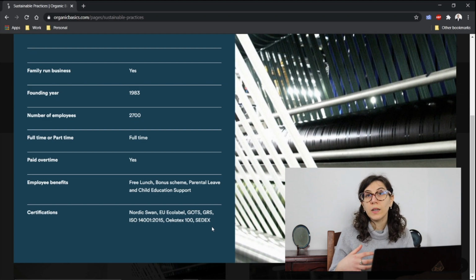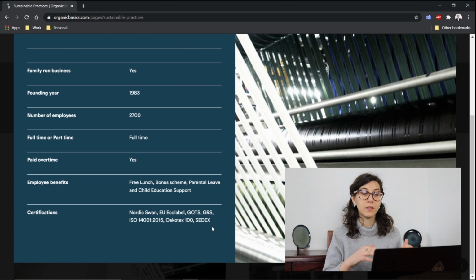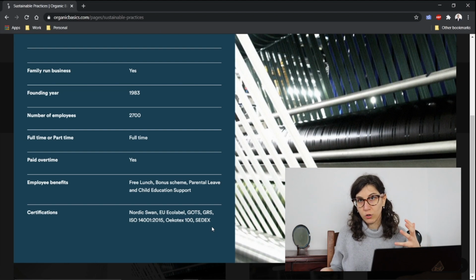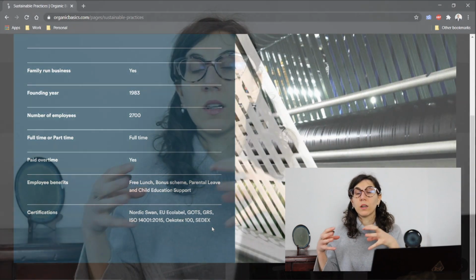Now this is why it doesn't really bother me that they don't have a separate page with all the certifications. I honestly think that this is a better way to display it, even if it makes it a little bit difficult for us as consumers to find information. And that's because I've seen a lot of times situations in which brands are just saying that their factories have this and this certification, but they don't name the factories they're working with, or they're not linking each specific factory with the certifications.